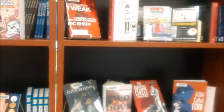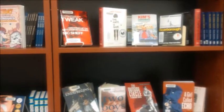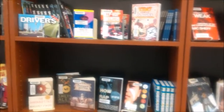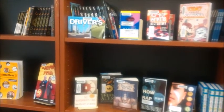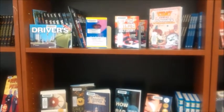Every classroom collection should include a wide variety of reading materials that are current, up to date, in really good condition, and appealing to the kids. So this will include fiction, non-fiction, graphic books, how-to manuals, and what else? What am I missing, Scott? Don't forget the magazines, comic books, and superheroes. Yeah, absolutely.